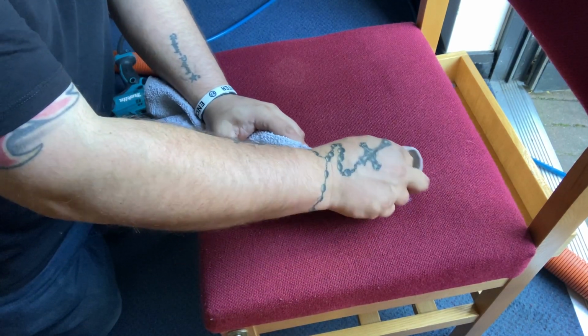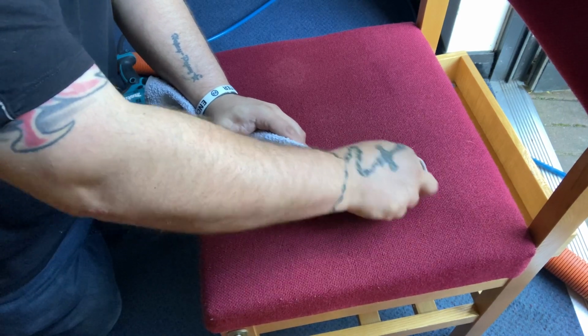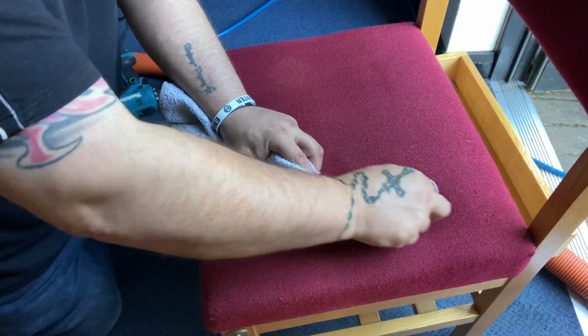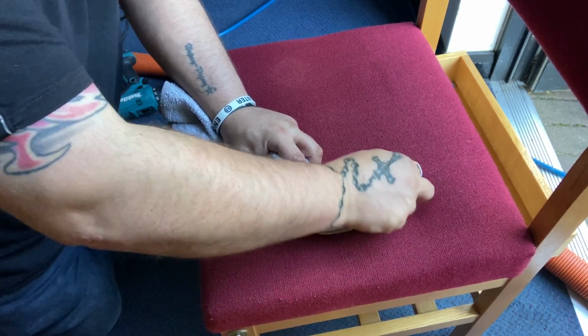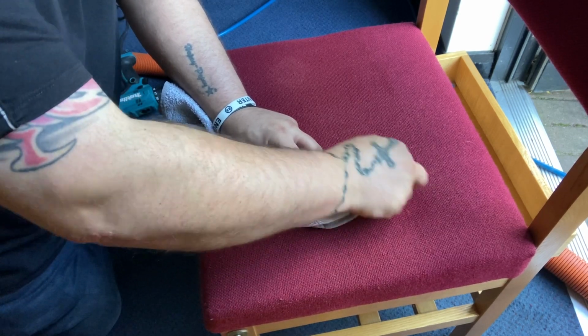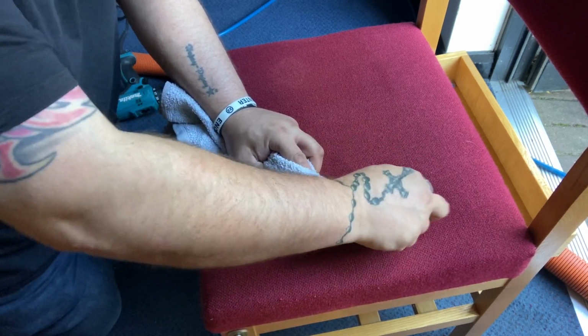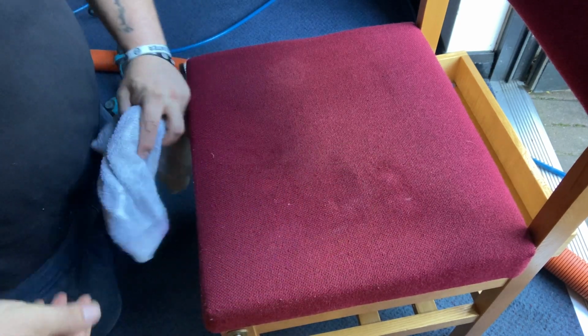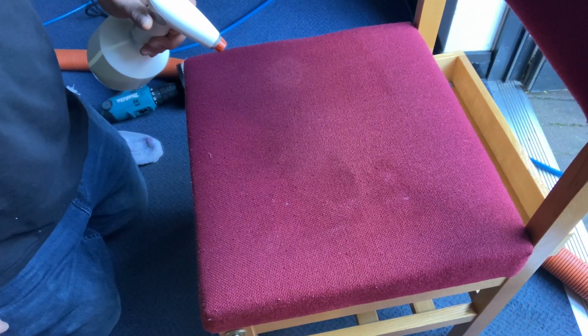I personally find with a gel carrying solvent solution, it's best to just pop it onto either a white terry towel or a white new cloth, and then press it against the fabric. But in some conditions, it's best to put it on the actual fabric if you know you're safe with it, and just leave it there to dwell a little.